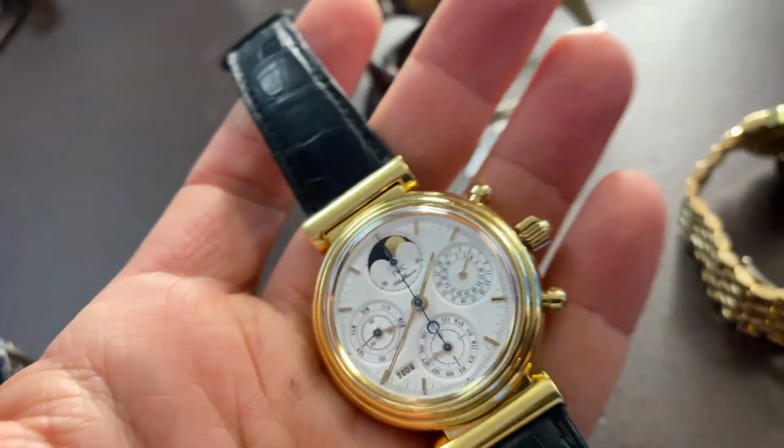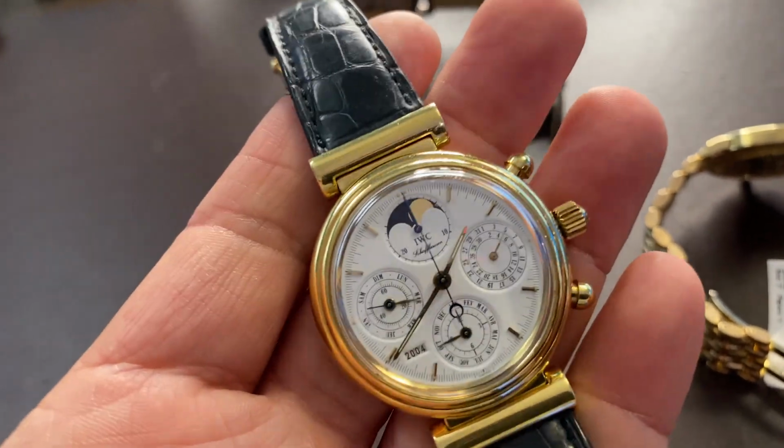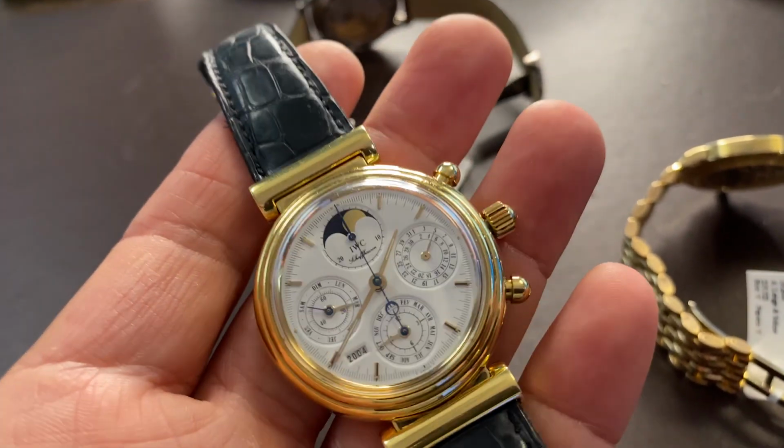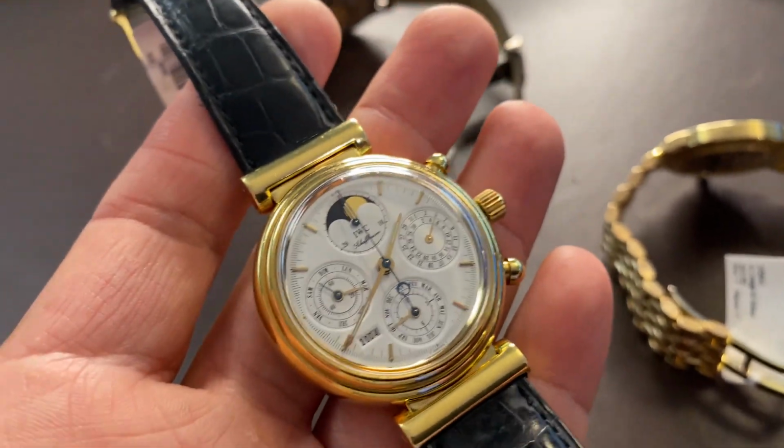Now, I told you guys before, IWC historically has priced their watches cheaper because they made their own movements, so production costs were cheaper, and they do line themselves up to be slightly cheaper than some of the other major guys out there. Nevertheless, this is as iconic as it gets. And you would think, oh my God, it's a Perpetual Calendar Chronograph. Is it close to that $100,000 that Patek Philippe is asking?